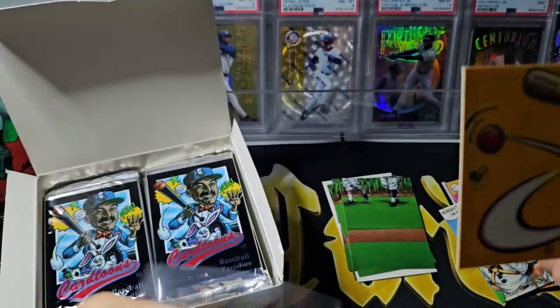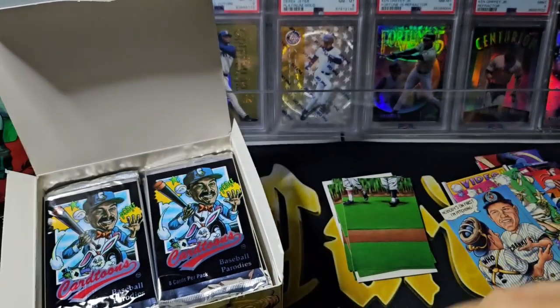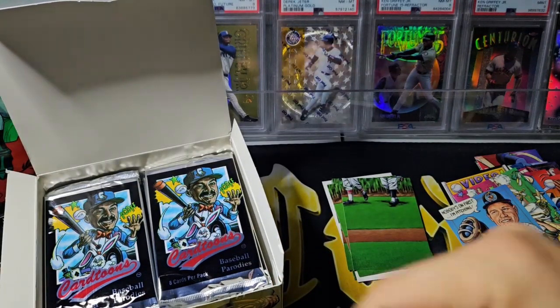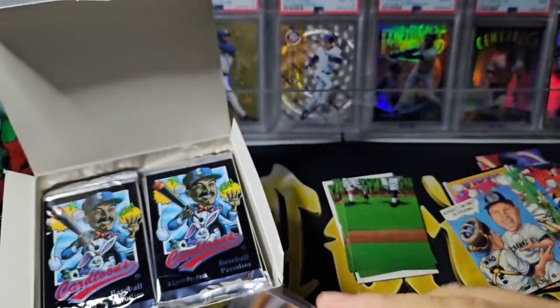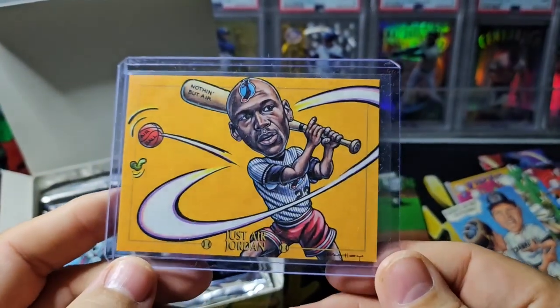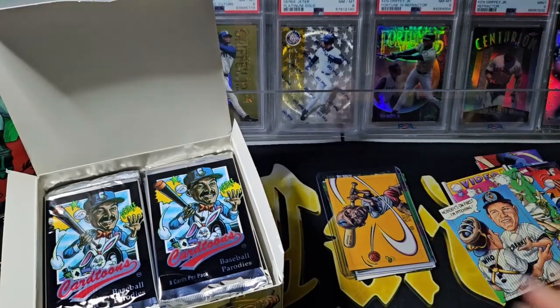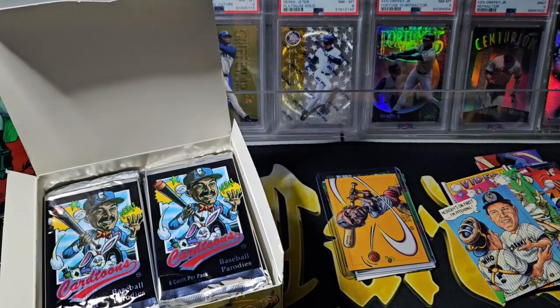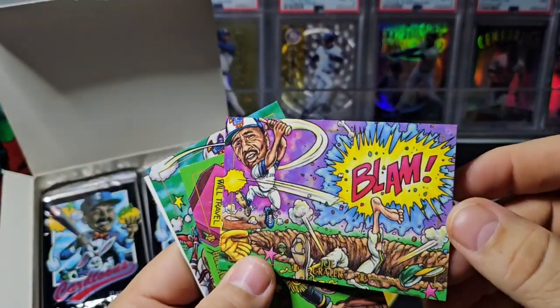So I'm going to put it in a sleeve because I like the card and I think it's kind of cool. Now, so we hit 1. And, you know, can we hit more than just this one? So there you go. That is the Air Jordan card. It's, again, to call it a hit, maybe generous. But it's going to be the best card we probably pull out of here, no matter what.